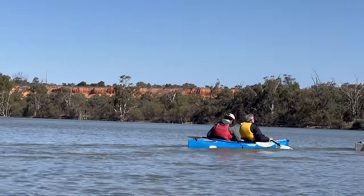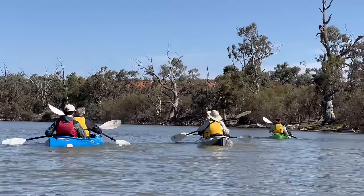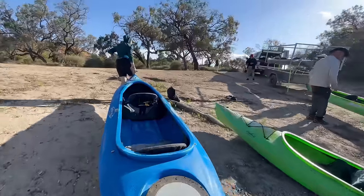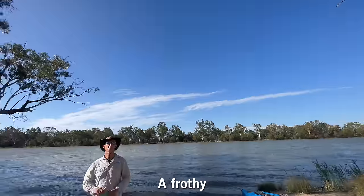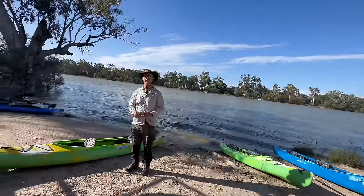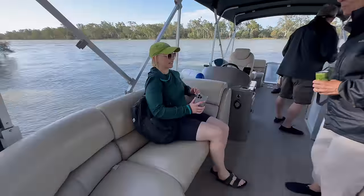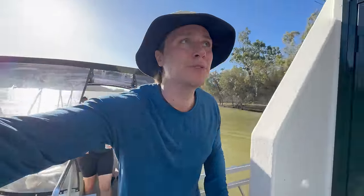But maybe it's just that being out on the water on a warm day is a cool and enjoyable place to be. Well, that was a very pleasant way to spend an afternoon. I reckon I've deserved a cold one. I've earned it. A frothy, is that what it's called? Headed back to the boat now for what was called a frothy. So I'm told. Home sweet home.